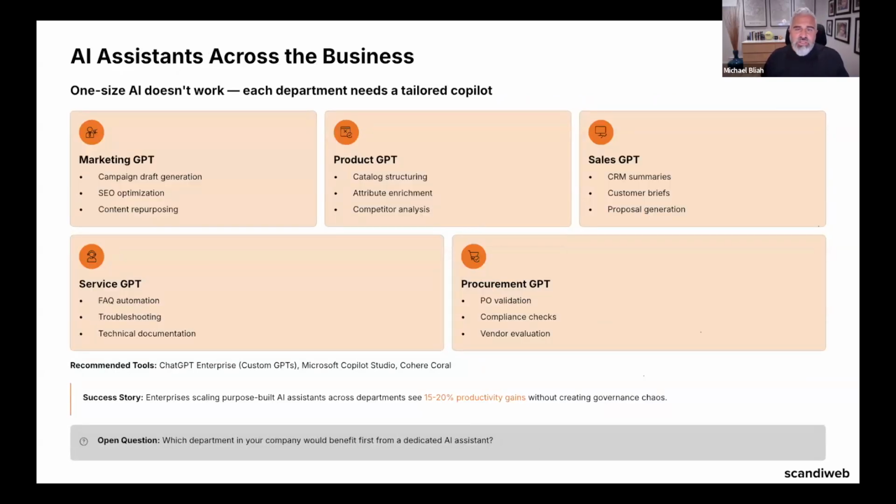AI assistants across business units, leveraging custom GPTs. Because one-size AI doesn't work. Each unit in your business needs its own assistant. Marketing GPT, for example, if we create one by department, if we have one for marketing, you're going to be able to use it for campaign drafts, SEO, reviewing performance data regarding marketing advertising campaigns or conversion rate, this kind of thing. Product GPT to be used for catalog enrichment, and research for new products as well.